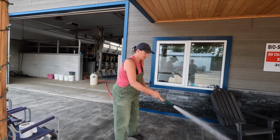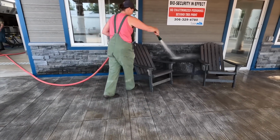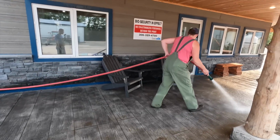Cleaning off the front porch? Yes. With all the wind? Yeah, it's covered in dust, that's for sure. Jeez. And it smells nice, eh? That smells unreal when this stuff gets soaked.